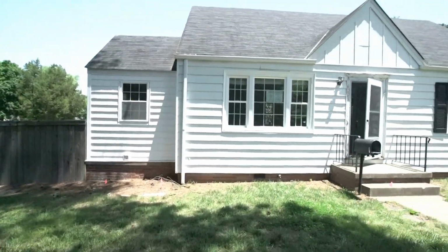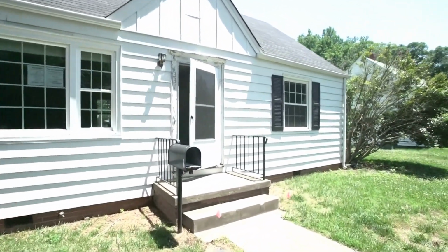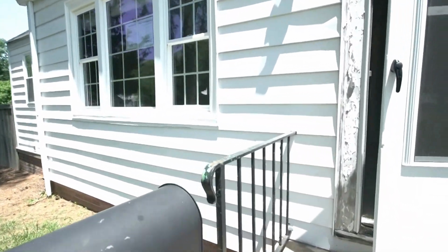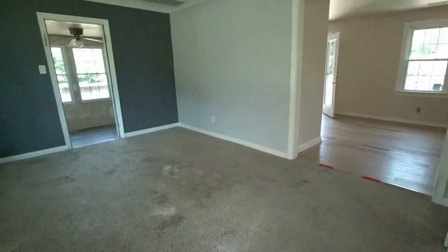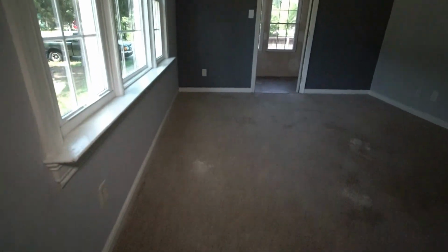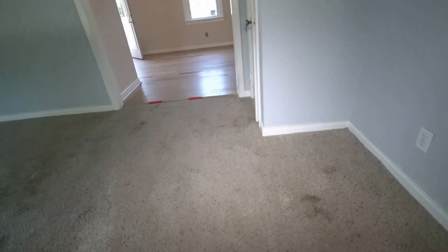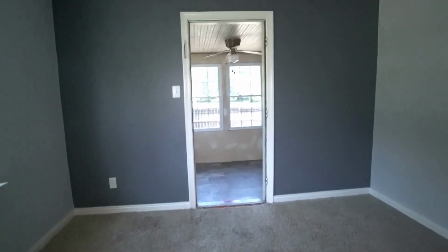This home is unique for a couple of reasons. Number one is that we don't typically see many bank and government owned homes in this area. Number two is that we don't have a whole lot of work that's needed to make this into a really nice functional home. When we first come in, one of the first things I notice is we definitely need replacement carpet. We've got a number of pet stains and slight pet odor in the home. That's of course very easy to take care of.